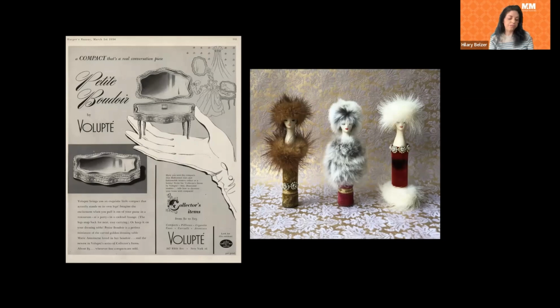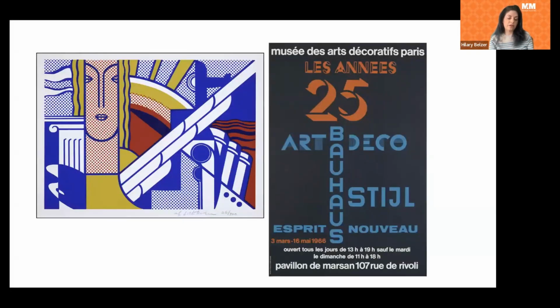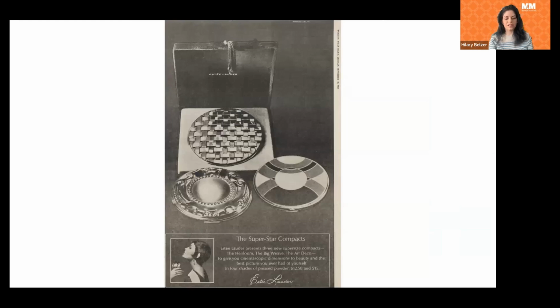And there wasn't really much of a revival of Art Deco until the mid to late 60s. There were pop artists like Roy Lichtenstein using it as inspiration, and an exhibition at the Museum of Decorative Arts in Paris. But probably the most important thing in analyzing and codifying the style was a book released in 1968 by art historian Bevis Hellier. And even though there was a lot of popular and academic interest in Art Deco and nostalgia for that era, makeup packaging wasn't really reflecting it.